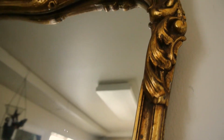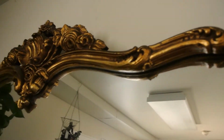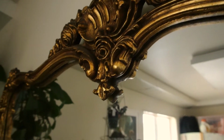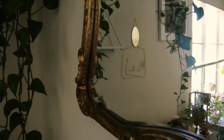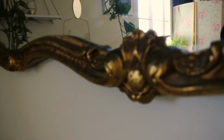This mirror is just gorgeous. I had been looking for a mirror like this for a little bit, and when I found it, it just blew my heart away. It's in excellent condition. It is very heavy, and the only way I was able to put it on my wall, I tried to use the Pythagorean theorem and at least 20 command hooks lined up in a triangular form at first, and that did not work. It instantly fell down.